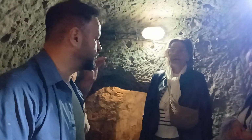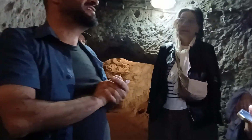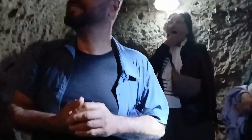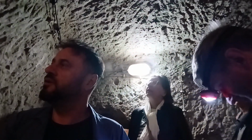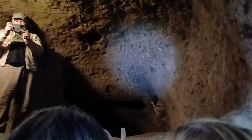Because now we're going to go like two floors down. It's going to be a little bit narrow and even lower. So let's do it together. Are you the last one? Okay. Now we're in the second floor. You see around more storages, because they were storing their food here, especially a lot of wheat and barley, and wine. But now we're going to go down.